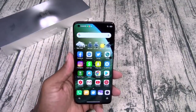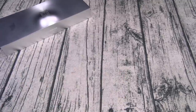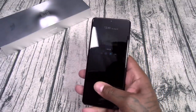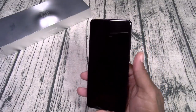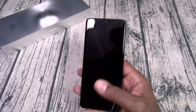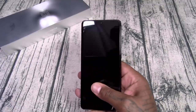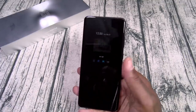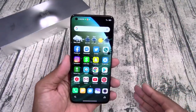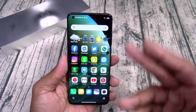Sick, though. So sick. As a matter of fact, let's try that with the fingerprint sensor. All right. Here we go. Here's the fingerprint sensor on the Galaxy S20. I mean, it is just as fast, but it just doesn't have that super smooth feel to it. Anyway, nevertheless, I digress. Back to this beautiful display.